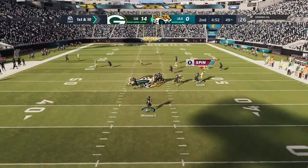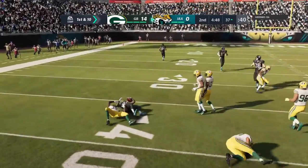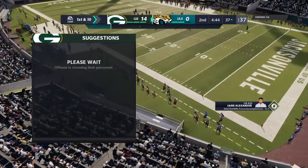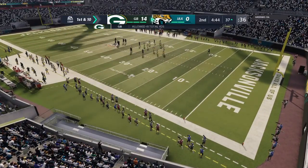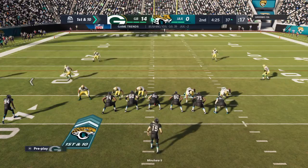Trying to shake off the interception from the last drive. He'll look to throw. He's got it, complete to Thompson. And he is tackled inside the 40, not quite to the 35. The Jags picking up the first down there, a gain of 12. 37-yard line.